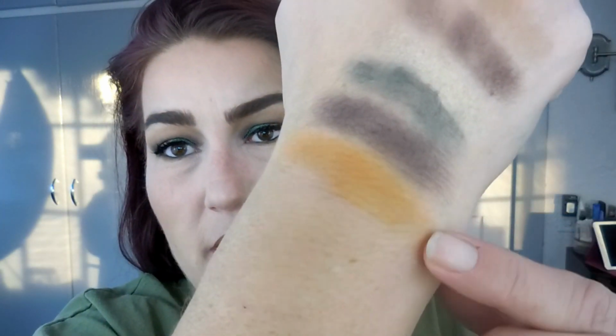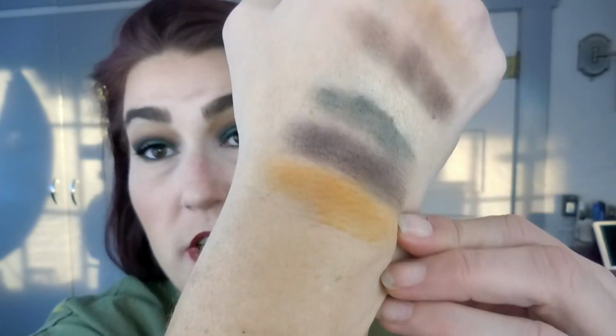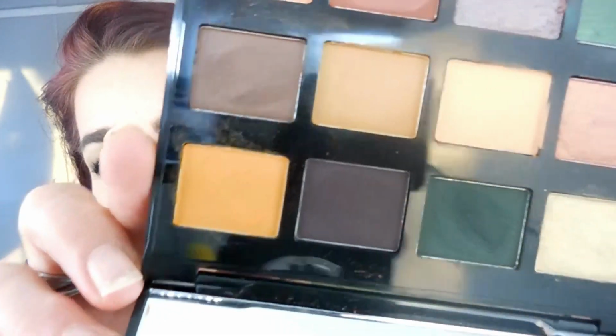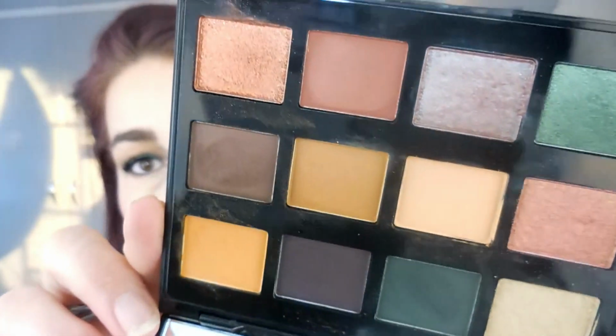And then you have this color here, which is a matte, like mustard color, which I actually thoroughly enjoy. This is probably my favorite color in the palette. It is the one I went into the most. I don't know if you guys can see the use of that color, but it's one that I use the most, and I used it the most because I could blend it into my crease and above, and it kind of went well with every single color.